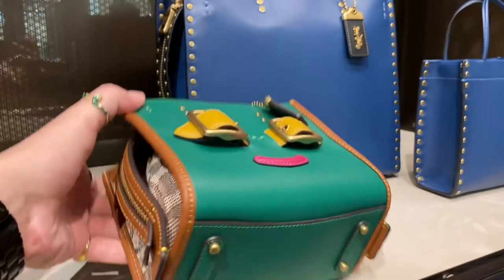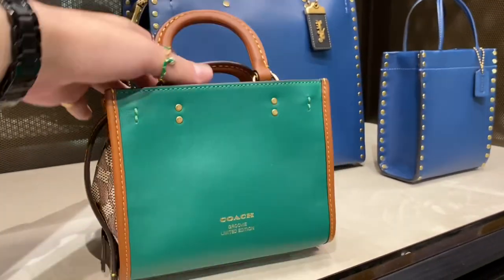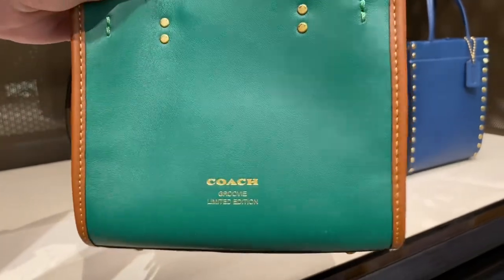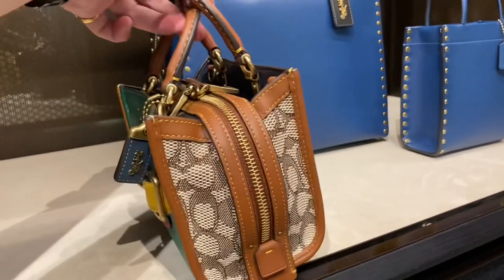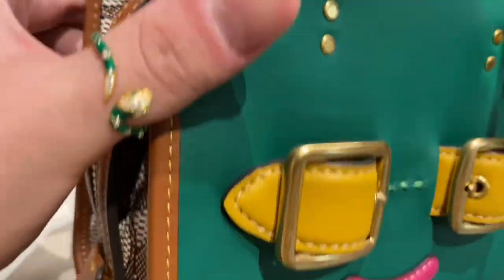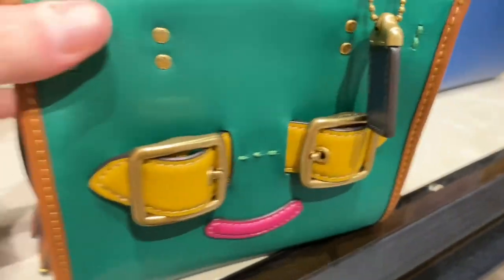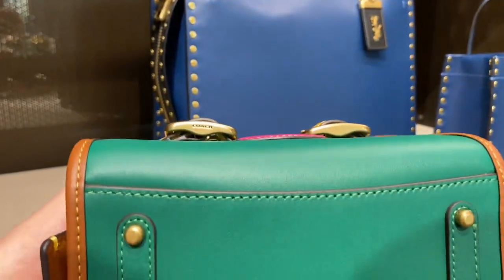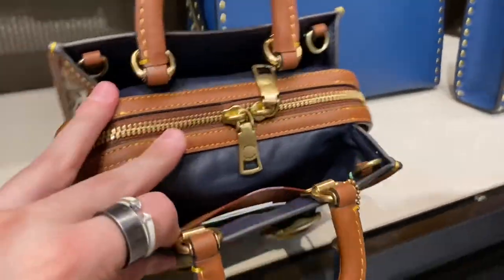And then over here, we got Groovy. Probably the grooviest of the bunch. Let's not kid ourselves here. The stunning green and the browns, the yellow belted eyes. I do like Groovy. I'm not going to sit there and be like, oh my god, I love Groovy. But Groovy is one of the cuter ones of the bunch. I honestly would say Sparky is probably the creepiest.